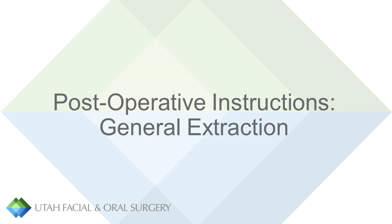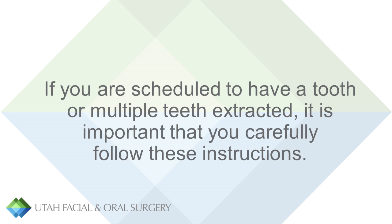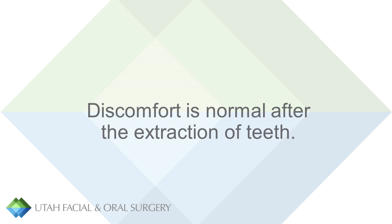Post-operative instructions, general extraction. If you are scheduled to have a tooth or multiple teeth extracted, it is important that you carefully follow these instructions. Discomfort is normal after the extraction of teeth.